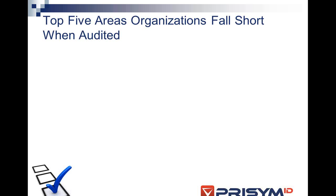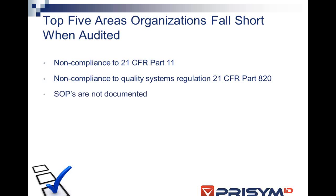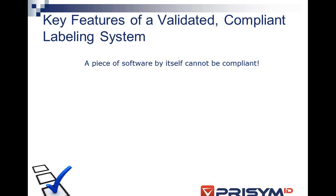Moving on to the top 5 areas organizations fall short when audited. Using software that is non-compliant to 21 CFR Part 11. Using software which is non-compliant to the specific Quality Systems Regulation 21 CFR Part 820, in effect not adhering to current good manufacturing processes. Labeling SOPs are not documented or not followed correctly. No traceability in the event of a product recall. And lastly, the labeling system does not meet the needs of the FDA and GMP, and/or it cannot be made to meet these requirements.